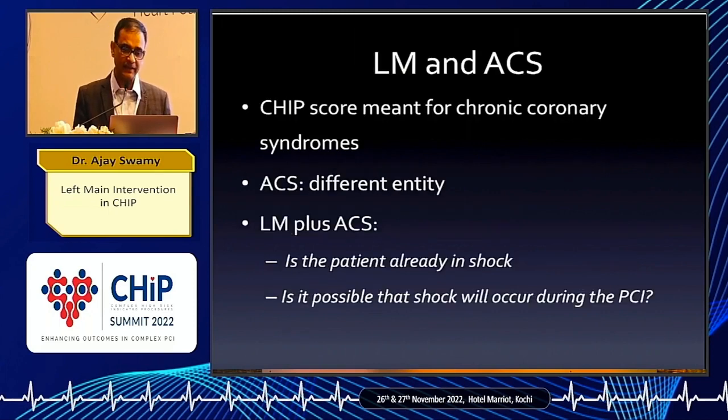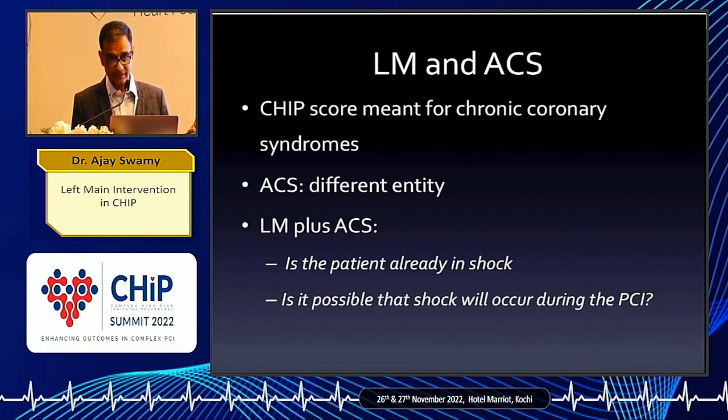As far as the LM and the ACS, this is a completely different entity as far as ACS is concerned. There are only 2 questions to answer. Is the patient already in shock when he's got an LM with an ACS?